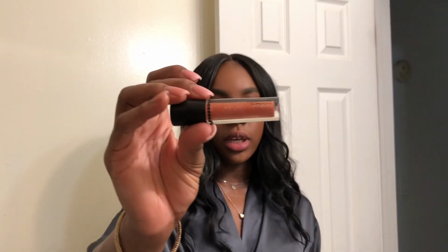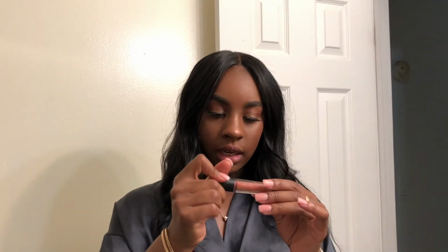So I'm using my MAC Dazzle Glass. It's super pretty. It's like peach with purple-ish glitter in it. This is in the color Courtly Coral, or something, I don't know. And that is the look. That is my everyday makeup look.